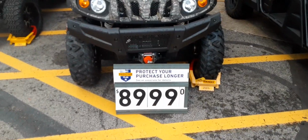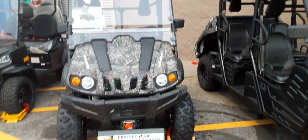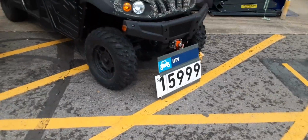So this one here's $89.99. So you can choose, for the size, tires, whether you want gas or electric. Now these come with a 2-year warranty also, and you can see the price on that.